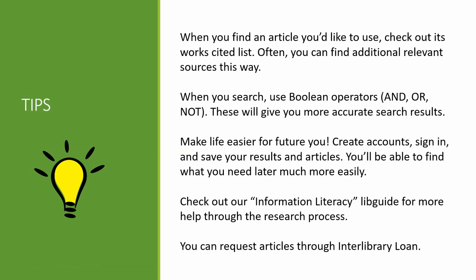So here are some tips. When you find an article you'd like to use, check out its works cited list. Often you can find additional relevant sources. When you search, use Boolean operators AND, OR, NOT capitalized like that. These will give you more accurate search results. Make life easier for future you. Create accounts, sign in, and save your results and articles. You'll be able to find what you need later much more easily. Check out our Information Literacy LibGuide for more help through the research process. And don't forget, you can request articles through Interlibrary Loan.